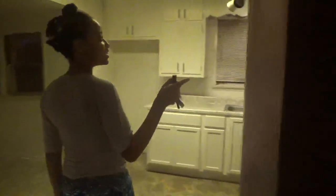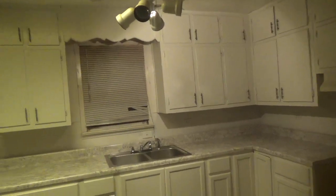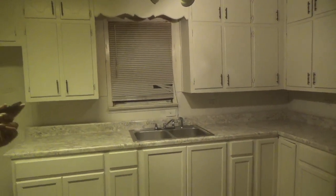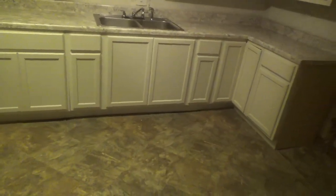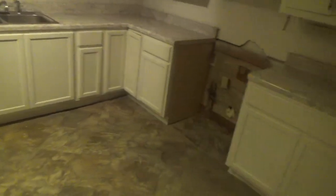This is like a small flip. So let me tell you how I like to save money as well. So these cabinets at the top was already here. I was like, let's just keep them. She didn't really mind, so we just painted over them to make it wider. And then we got all new countertops, cabinets at the bottom, and just kind of like matched it, just to save some money. So we saved a lot more money in this house, I should say.